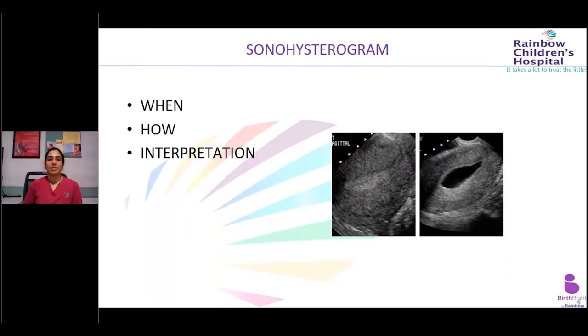There is another technique which we use regularly in Rainbow Hospital, that is sonohysterogram. We do this as a routine for all the patients who are attending a clinic for fertility issues, just to see if the cavity is normal or if they have something to do with the tubes, and if the cavity is abnormal or if there is a distension problem. So I'll just explain quickly how this test is done and when it is done.